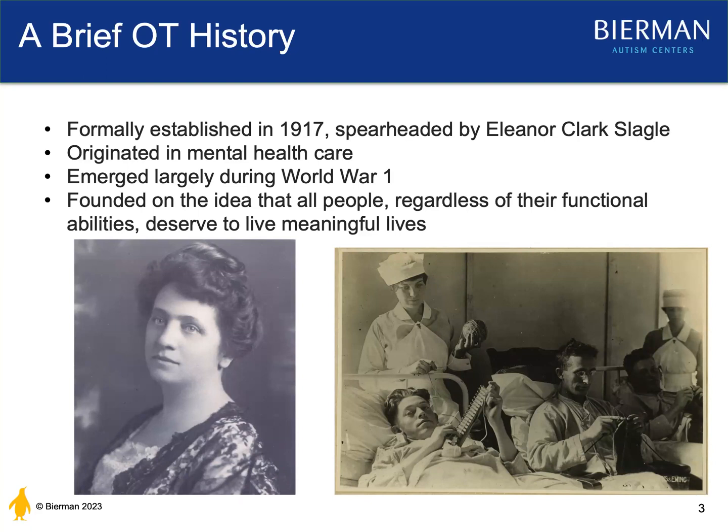She began her career as a social worker in an adult mental health setting. During her time as a social worker, Slagle and some of her colleagues had begun to notice how involving patients in their care in meaningful activities like arts and crafts and daily chores had a really positive impact on their overall level of function and their mental state. So she founded a formal education program for this new field that she called occupational therapy in about the year 1915. And then it really took off during World War I.